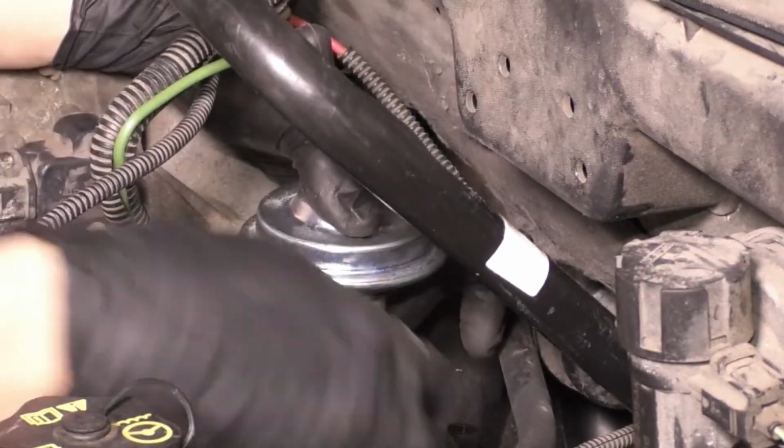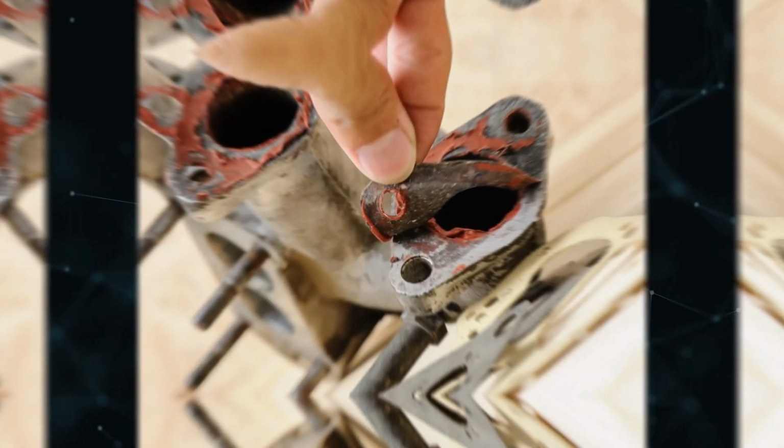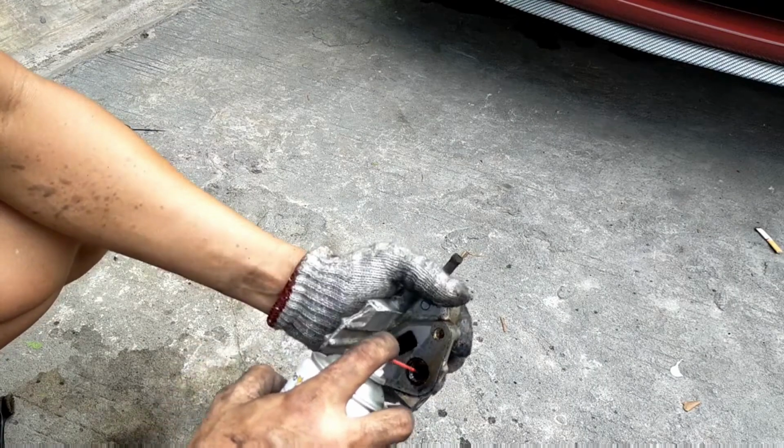The service should include an EGR transducer test, inspection of vacuum hoses connected to the valve, clearing of all trouble codes, cleaning of carbon deposits from the pintle, and testing of the valve itself to ensure it operates smoothly.